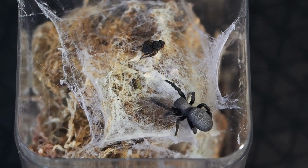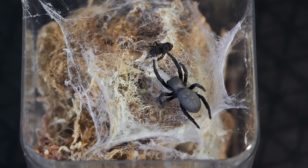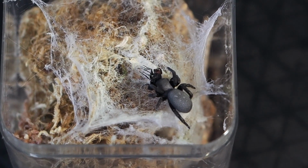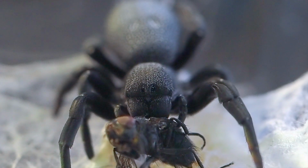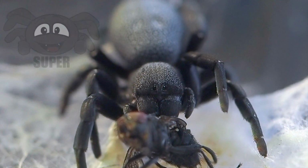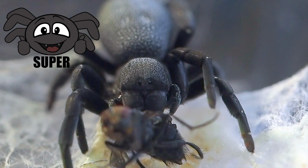I thought this fly hatched deformed, but then somebody told me that sometimes they look like this when they are freshly hatched, but I really feel like this one was actually deformed. But my Eresus didn't mind, deformed or not deformed, still nice lunch. I just can't get enough of these faces, they are so cute. They give jumpers a run for their money when it comes to cuteness.